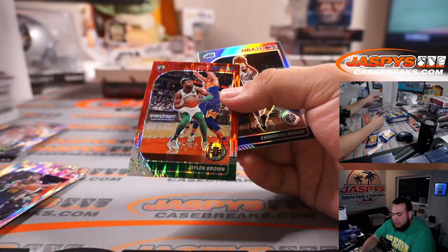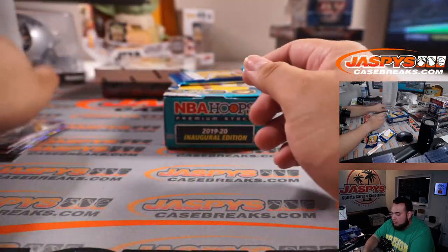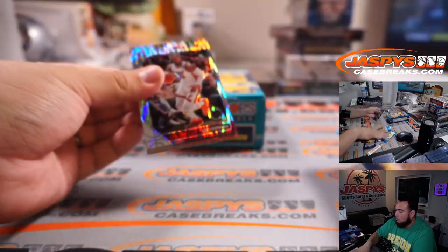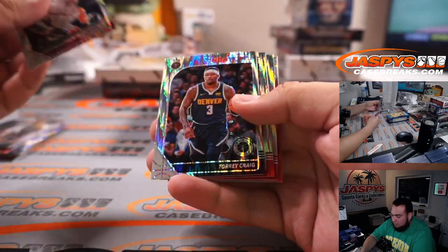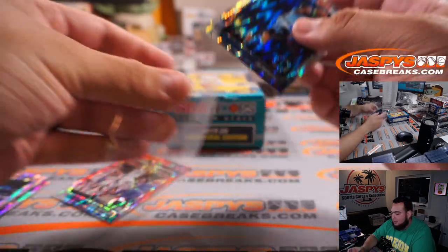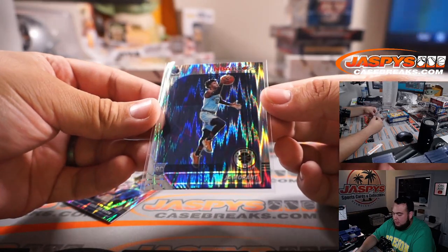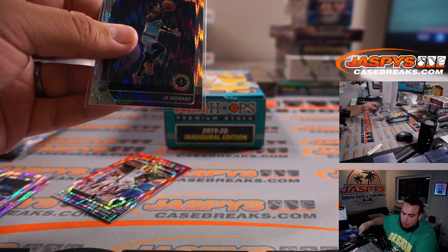Jaylen Brown, Emmanuel Mudiay. Fiondo Cabanelli, Josh Jackson, and a Ja Morant. That is nice. That is sweet. Memphis Grizzlies. That's going to Kobe Chan.